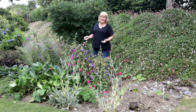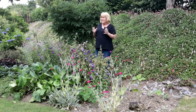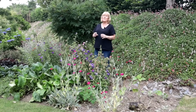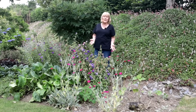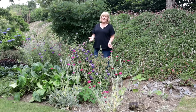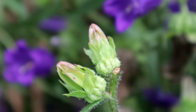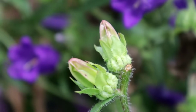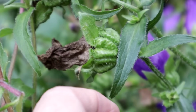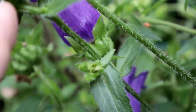Well, deadheading these plants is so time consuming, and that's because it produces so many flowers. Now, I thought after the first flush had passed that would be it, and I'd just take these plants up, remove them from the border and plant something else in there. But no, this is a plant that has much more to give, and it produces lots more flowers along the same spikes.